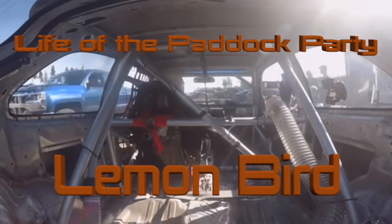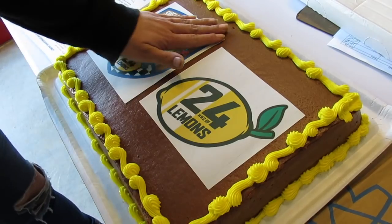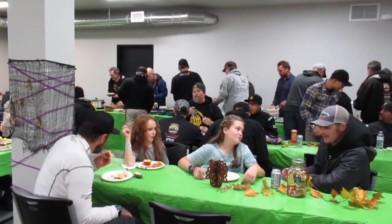Life of the Paddock Party went to Mara from Team Lemonberg. She made a ton of food. Kristen and Leslie helped organize. Everybody did a great job on this thing. Turning out to be a great party.